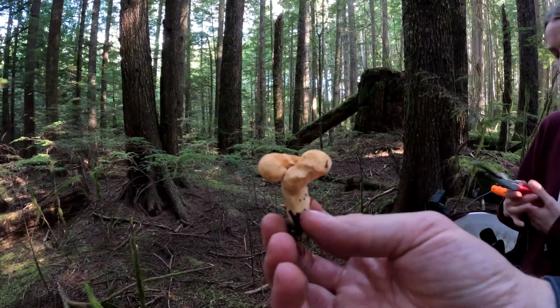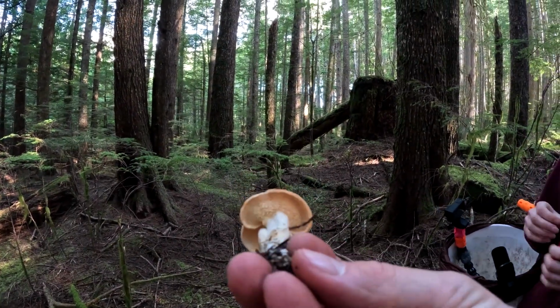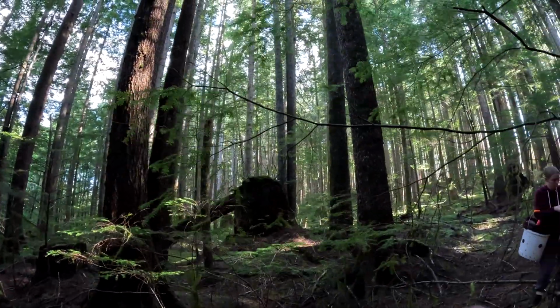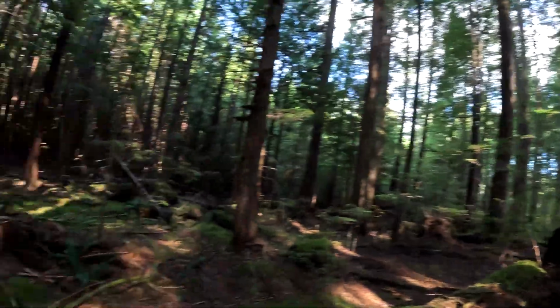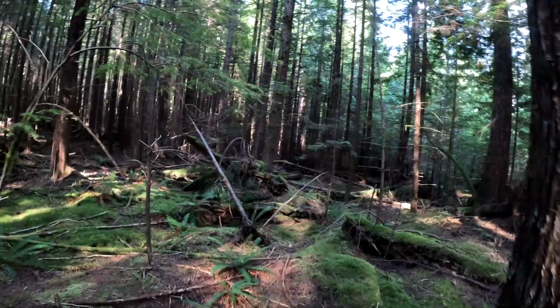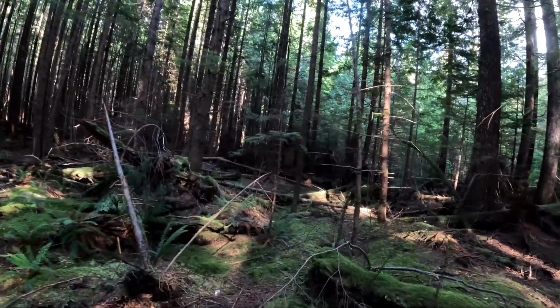Hard to tell how big that is, but it's big. See this? Not a chanterelle, hedgehog. Hoping to find more of those today. We've left this section of older forest, and coming into here, this is a much younger forest. We need to get through this before we get to the spot that I'm aiming for.